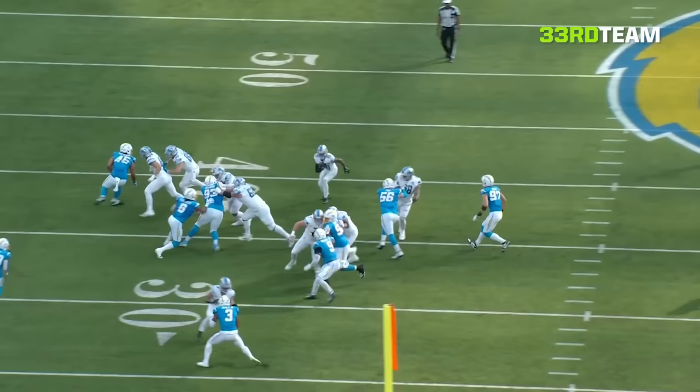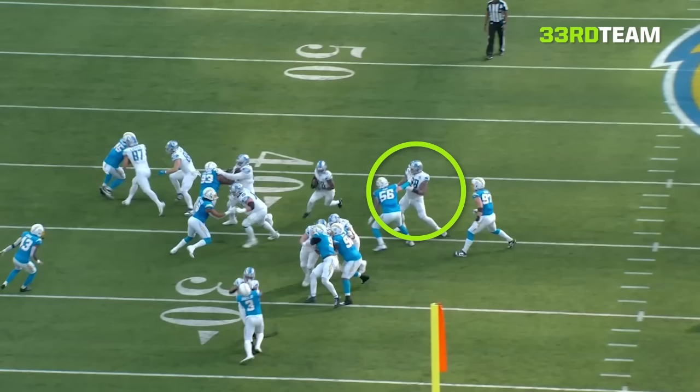Now on the backside, the lineman, whoever this is on the backside, I can't see who it is. He didn't finish. He should be in a slide wall on the backside end there. But the back has got so much speed, they just knock him off the ball here.